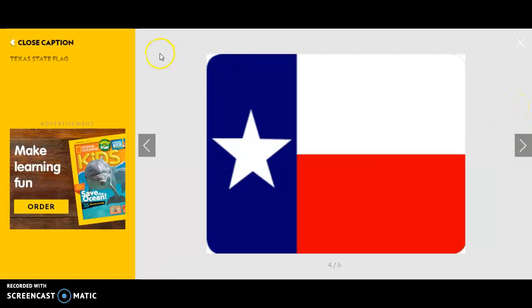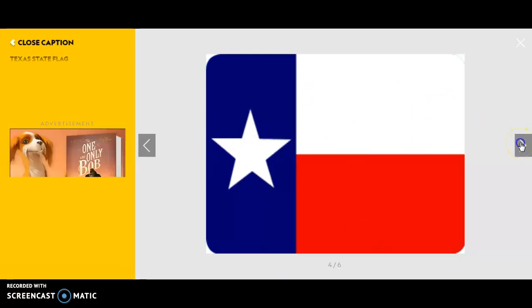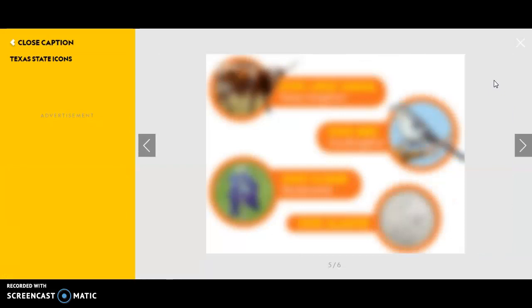That's the Texas state flag. Pretty simple. So you have white, red, blue, and a star in there. Easy. And then the last slide should just be the symbols.